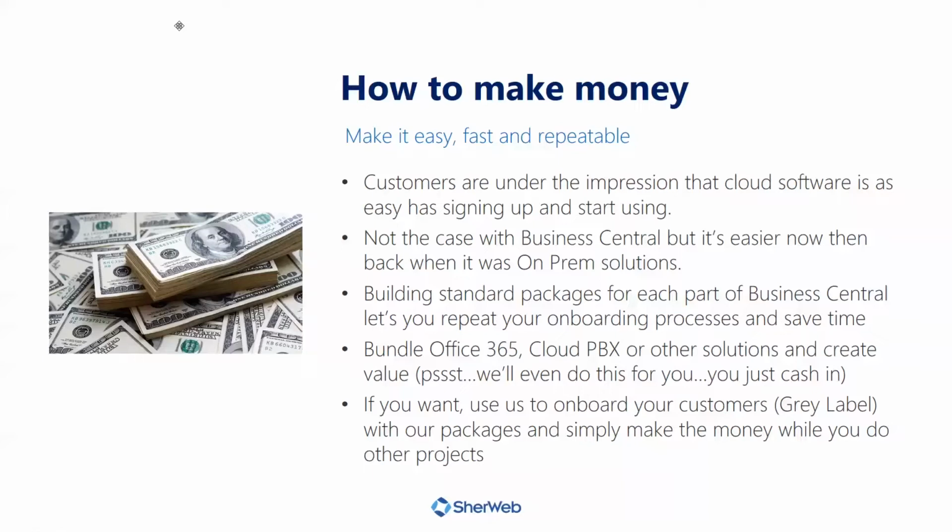For example, for Cloud PBX, we have a plug-and-play solution. We do everything for you. We deliver you the keys to the solution, and it's just a matter of setting it up with Business Central. There are ways to do this. We are there to help you. Same thing for Office 365. We can help you migrate a customer that has their Office 365 somewhere else and integrate it with Dynamics 365. If you want, you can use us to onboard your customers.